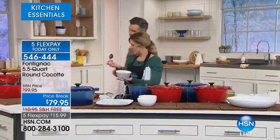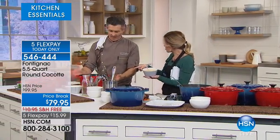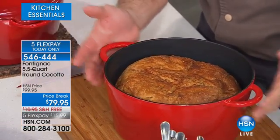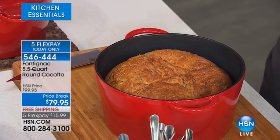Let's talk about one more thing you can do in this pot, and that is baking. So look at this rosemary bread. Wait a minute. You can bake in this too? We can, yes, we can. So we made the dough, and we left it to rise in there for like 30 minutes, so it goes up, and then we baked it. And because the sides are so high, and it distributes the heat so evenly, your bread is perfect.